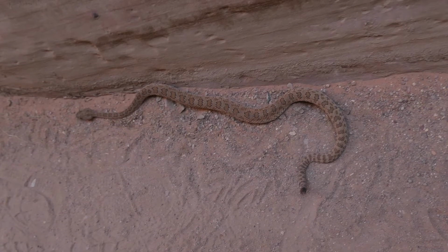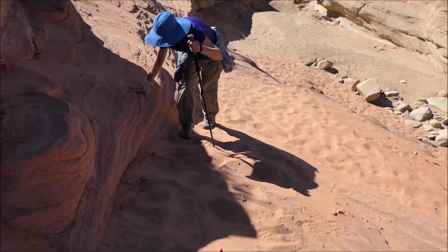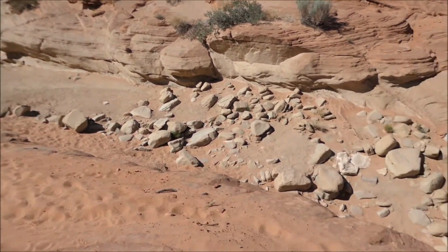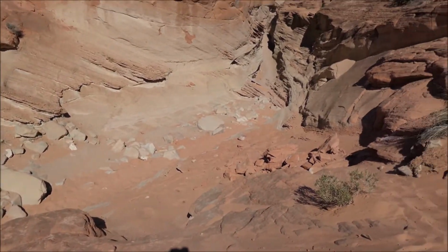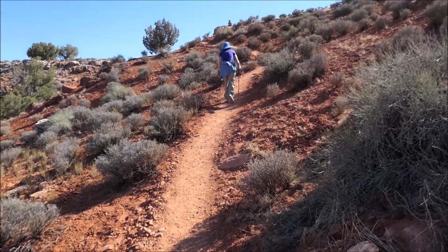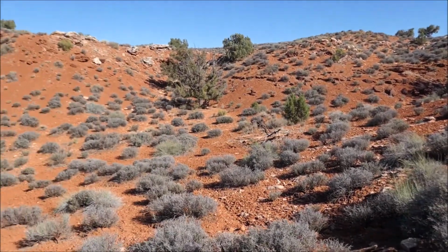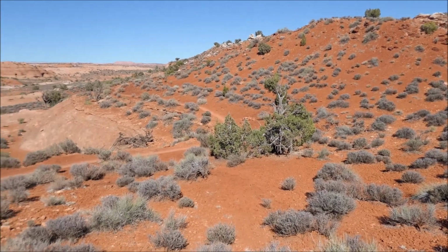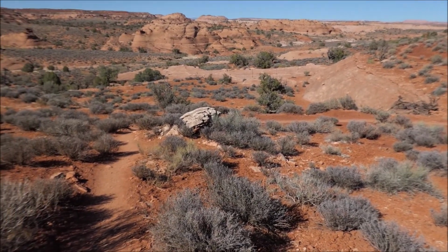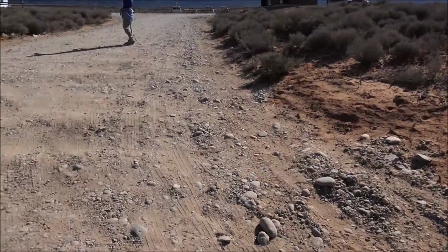Here's the rattlesnake I saw, a western rattlesnake, sometimes called a Great Basin rattlesnake, and here we're coming out of the canyon. Start of the Narrows, we're out. Back to the trailhead.